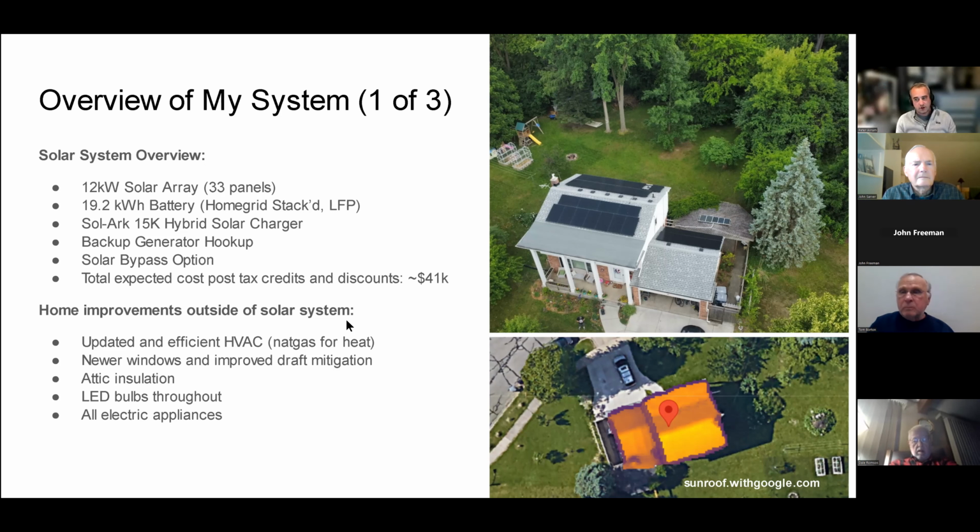Outside of just getting solar to offset our energy consumption, we also have an updated and efficient HVAC system, but it relies on natural gas for the heat. Eventually, if we do get around to doing the home additions we want, we'll get a heat pump or investigate geothermal so we don't have to leverage natural gas. We have newer windows, draft mitigation, went through with the thermal imaging camera and made sure we didn't have any leaks and stuff. Updated attic insulation, LED bulbs throughout, and all appliances are electric, even the water heater, and that hopefully one day will get upgraded to a heat pump water heater as well.